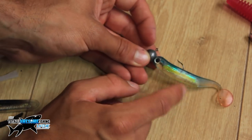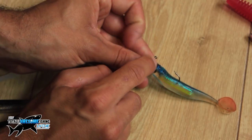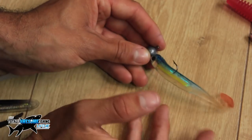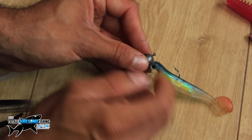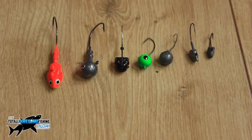Jig heads like this are really easy. You can use weedless ones, but jig heads like this are really easy to just tie your line straight into the eye of the jig head there, and you're ready to go. And you can also use a snap swivel if you're using a small wire trace or something like that for pike. Much like the lures, the jig head market can also be an absolute minefield.